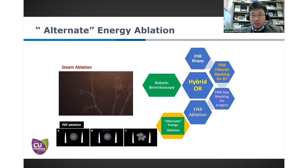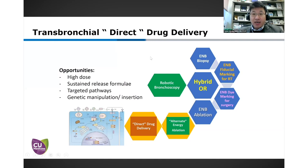We did see one of the previous speakers mention the potential for drug delivery into the tumor and having a carrier that will spread that particular drug, or even genetic material that will alter how the cancer behaves in the future. And that's really exciting. And for all of these, of course, you need a very accurate navigational platform, be it robotic bronchoscopy or an EM platform, to get you to that particular lesion.